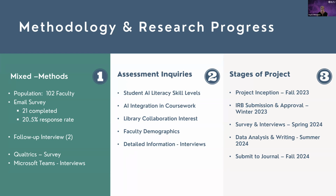Out of the 102 faculty members, 21 completed my survey, a 20.5% response rate. Considering response rates can be rather low these days, I thought this was actually pretty good overall. Unfortunately, I only had two people volunteer for the follow-up interview. Luckily, they were in two different departments, so the information I got from them was a little bit different as far as their perspectives are concerned.